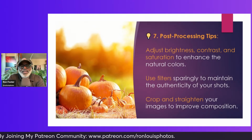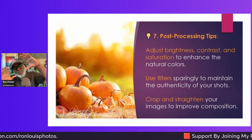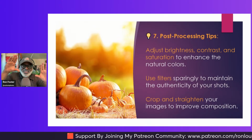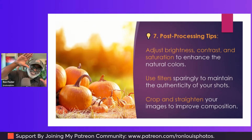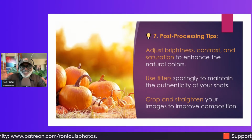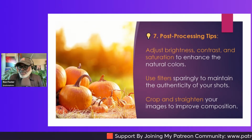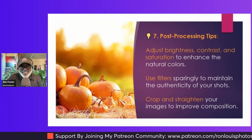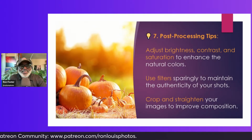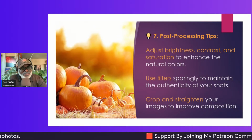Also crop and straighten your images to improve composition. Guys, there's nothing worse than a picture that should be straight on, a horizontal straight line, and you see the horizon bent like that. Unless you mean to do it. Don't do it if you don't mean to, because if your horizon is off, I'll never forget when I first started taking photos, one of my friends said, "Ron, your horizon's off." And I was like, oh man, this photo is hot, this photo is great, I got a great shot. He was like, your horizon is off. I was like, oh, never thought about the horizon.